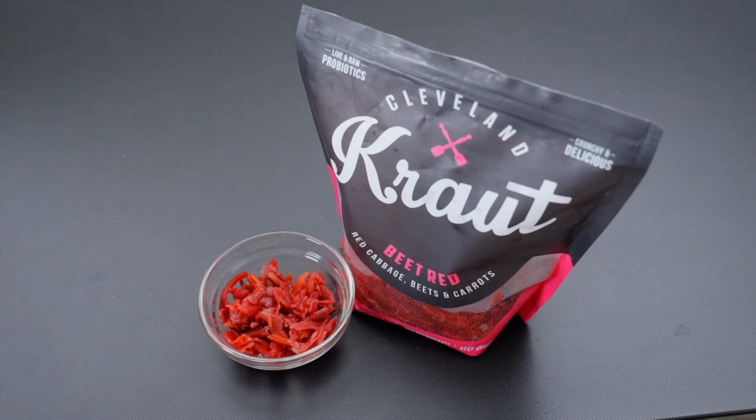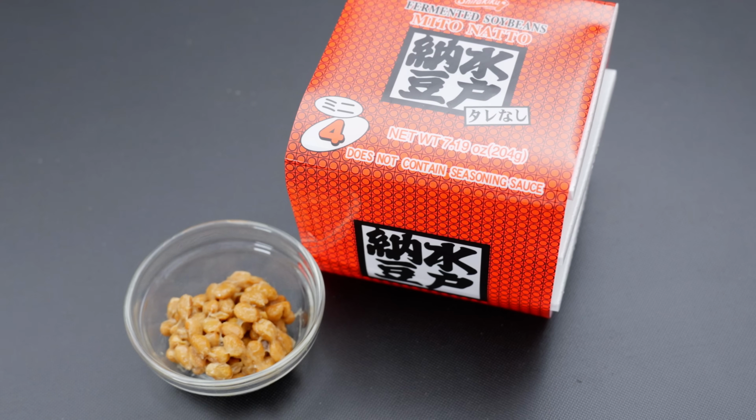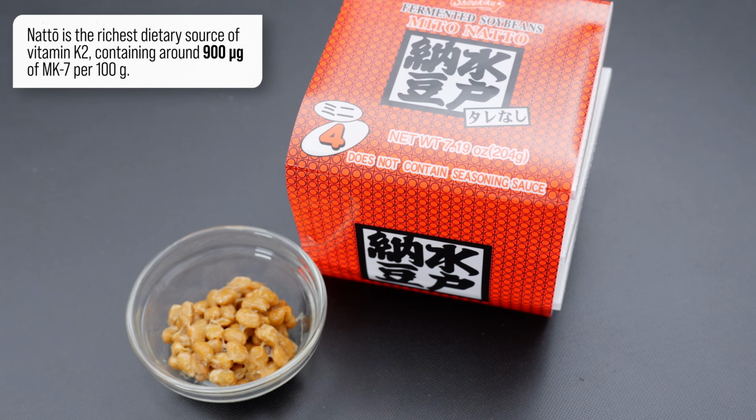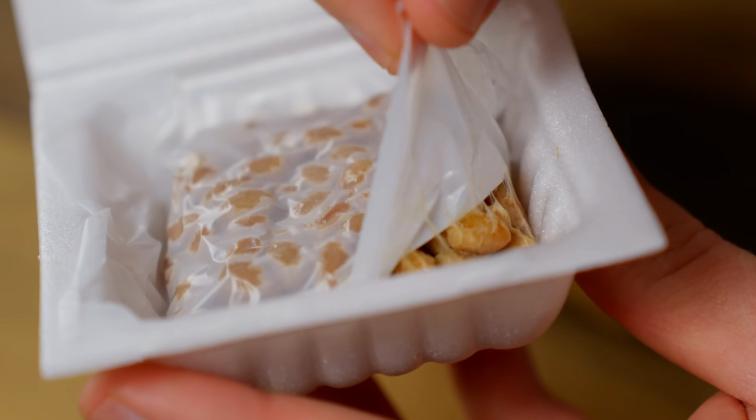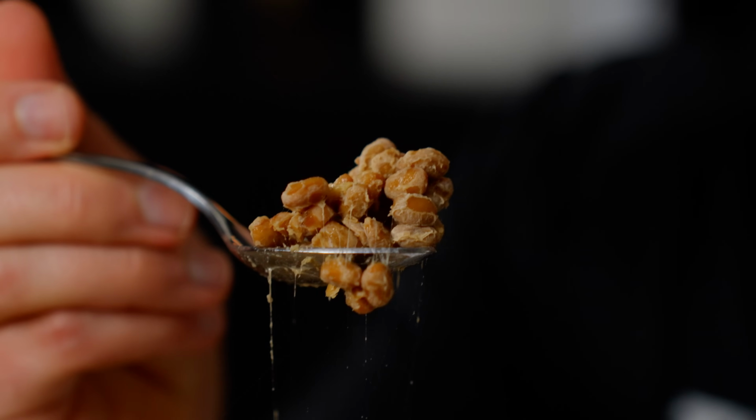While fermented foods like sauerkraut and kimchi provide small amounts of K2, the richest dietary source is natto, a Japanese fermented soybean dish that contains around 900 micrograms of MK7 per 100 grams. And now I'm going to try natto for the first time. All right. Honestly, this looks pretty gross. Let's try it.